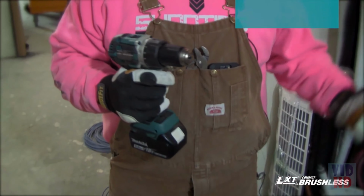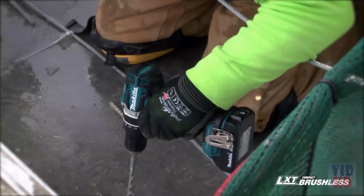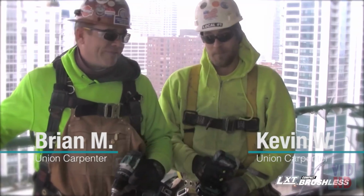Oh, the size of the drill really makes it better. It gets into tight spaces a lot easier than the older models. The weight, the brushless, just amazing. It's working great. Just drilled 15 holes, took no time at all.